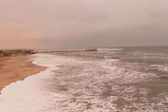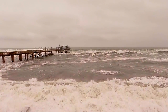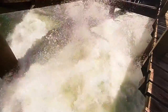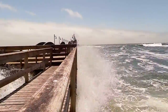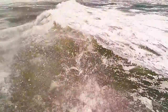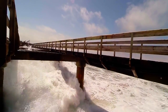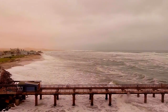So let's take a look at the jetty. The jetty was built by an engineering corps who were involved in the building of the railway line inland over 100 years ago. The engineers who built this jetty were housed in the Kaserne, which is also a national monument. It looks a bit like a fort, but it served only as accommodation through the years. Now it's a backpacker's lodge.